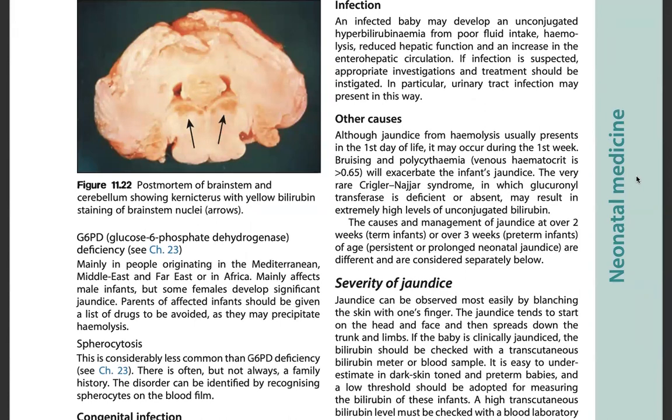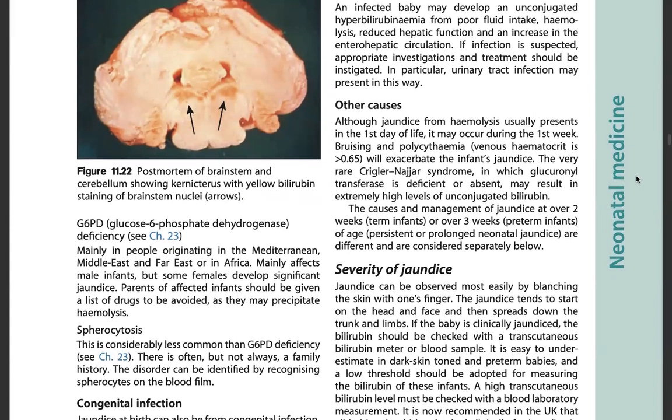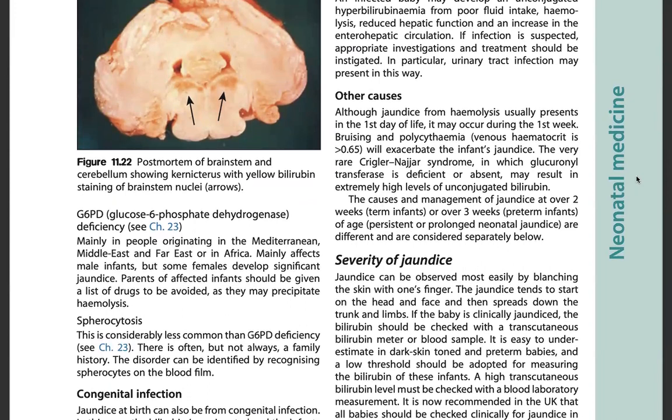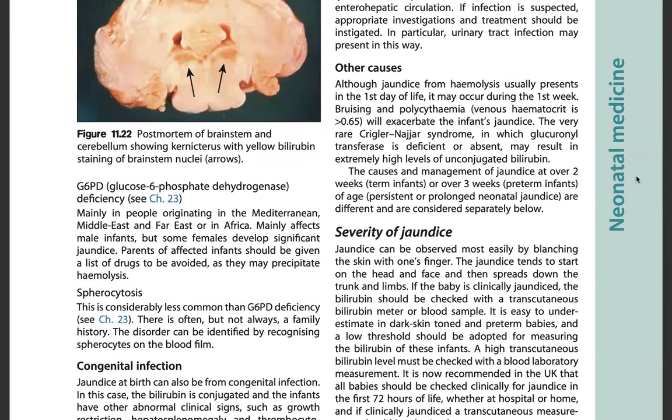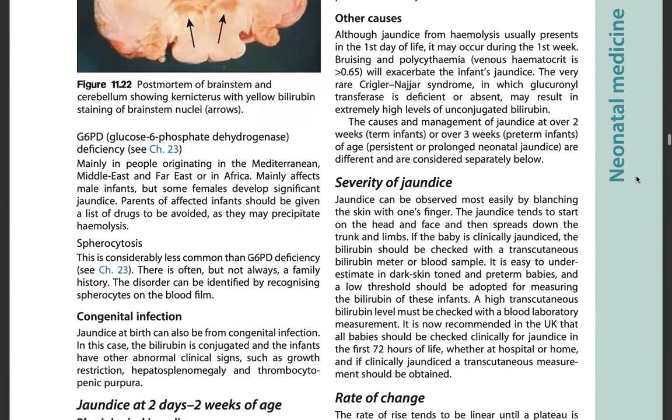Although jaundice from hemolysis usually presents on the first day of life, it may occur during the first week. Bruising and polycythemia, venous hematocrit more than 0.65, will exacerbate the infant's jaundice. The very rare Crigler-Najjar syndrome, in which glucuronide transferase is deficient or absent, may result in extremely high levels of unconjugated bilirubin. The causes and management of jaundice over 2 weeks or over 3 weeks in preterm infants, persistent and prolonged neonatal jaundice, are different and discussed separately below.